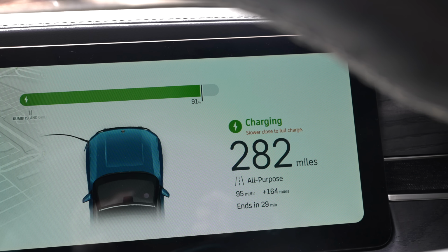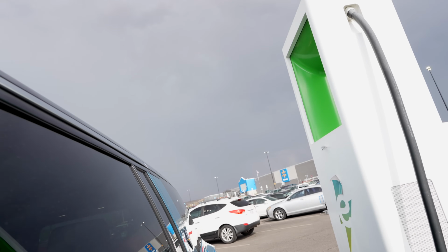It says about 45 minutes to charge. 282 miles. I feel better that I stopped in case I do want to explore the park tonight. It's still storming. The storm is crazy. Oh, scary skies.